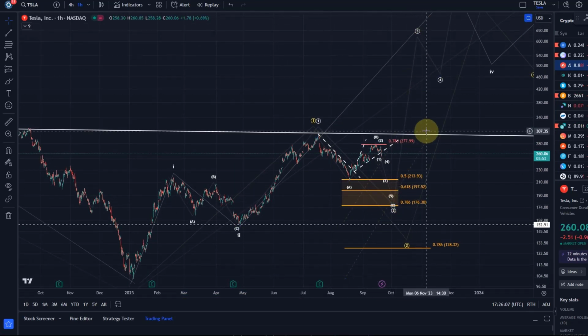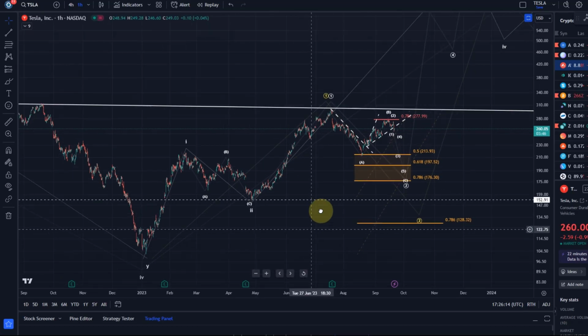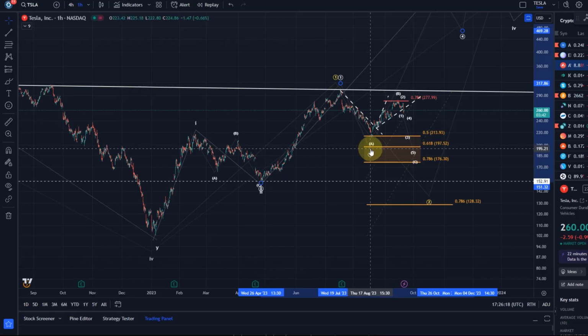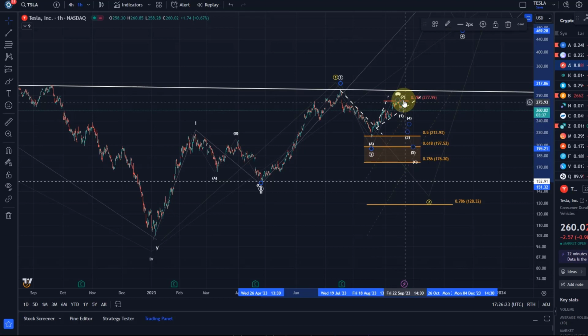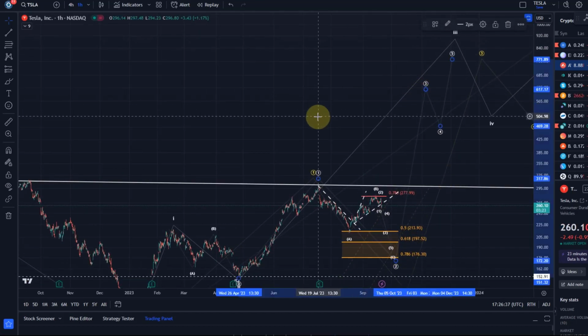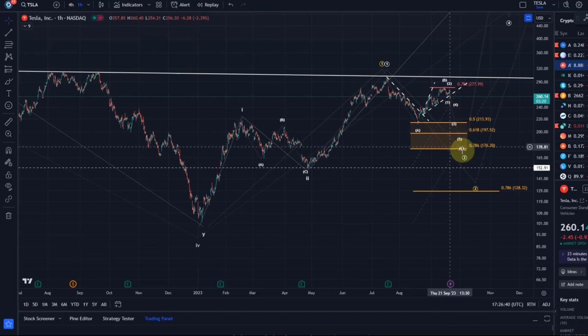But again, as you know, my primary scenario is that we will test that orange support area once more. But we already touched it once. Okay, we already touched it, so I cannot rule out that in an alternative wave count we're already going. This long trade setup worked out the same way that this short trade setup worked out, but we now need to see if it still comes down. If it comes down into the orange box again, it will be a very, very nice, very favorable reward to risk ratio for a long trade in a 3rd wave rally. But we will need to look at bottoming structures down here.